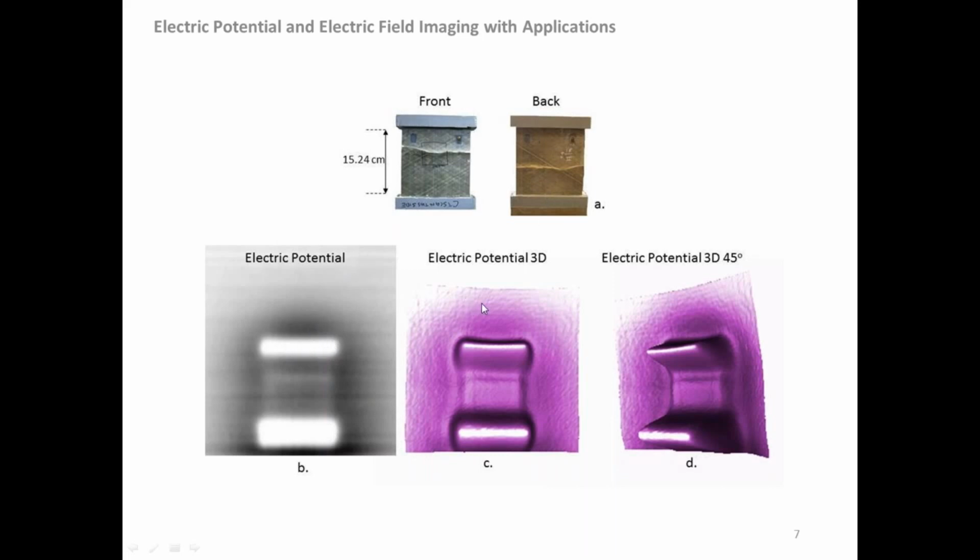So you're actually seeing a really complex distortion of the field shown here in these 3D views. You can see it's actually buckled out and then buckled in around the object. And so these are electric potential images of this object in a uniform electric field.